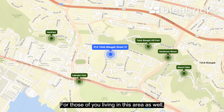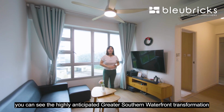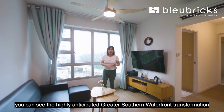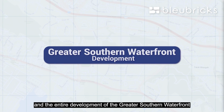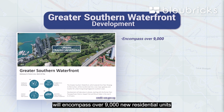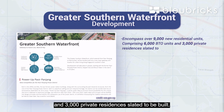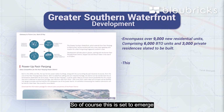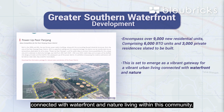For those of you living in this area as well, I'm sure when you look across, you can see the highly anticipated Greater Southern Waterfront transformation happening right before your very eyes. So this is the heart of this transformation, and the entire development of the Greater Southern Waterfront will encompass over 9,000 new residential units comprising 6,000 BTO units and 3,000 private residences slated to be built. This is set to emerge as a vibrant gateway for vibrant urban living connected with waterfront and nature living within this community.